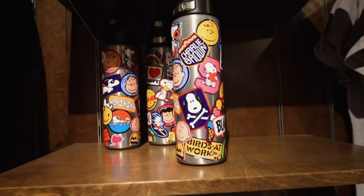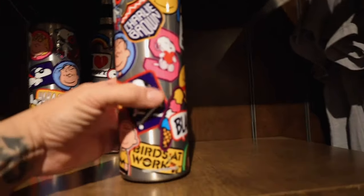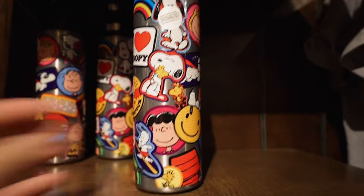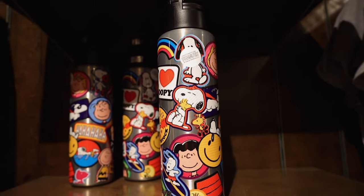Now, this is not Boysenberry related, but I really do like this Tervis water mug here. It has that sticker style that people put on. You can grab this for $34.99. Dude, I wouldn't mind bringing that to work, put some water in it. Might have to grab that.